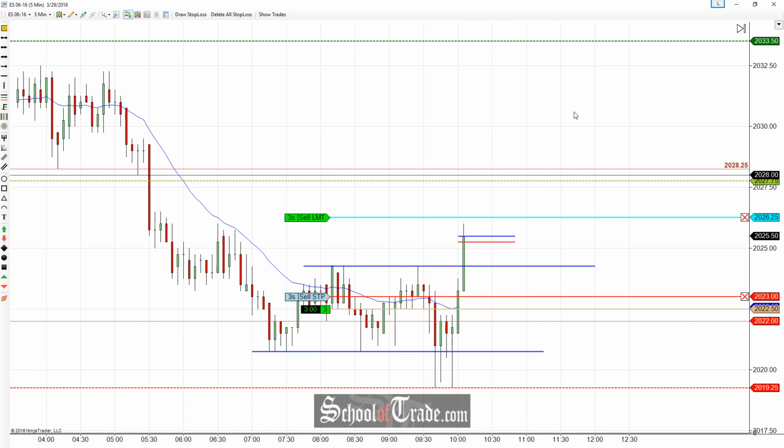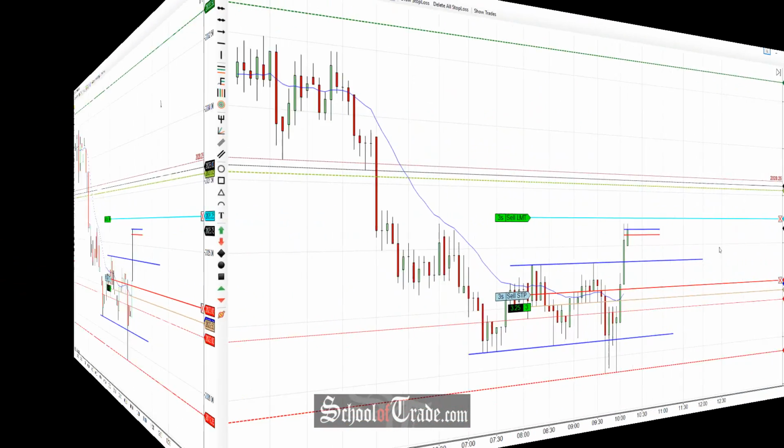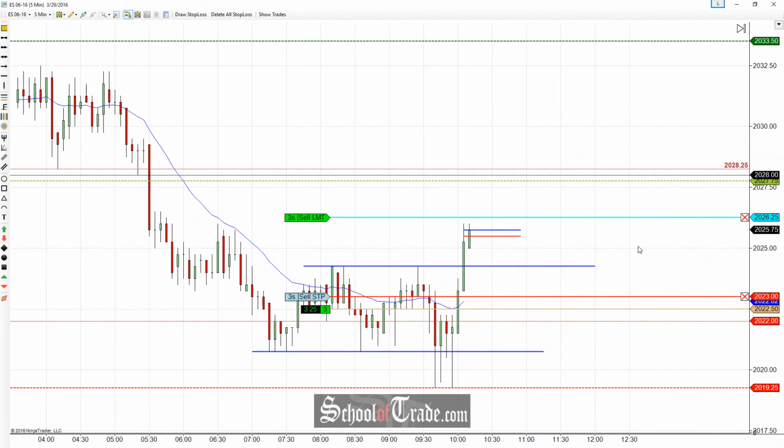So we'll give them a little bit more time here. We're 1 tick away. Stop is locked in. Now we just need to see them finish the job. Buyers pushing back up, 1 tick away from the target. We'll see if they're able to finish this job here.